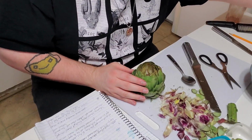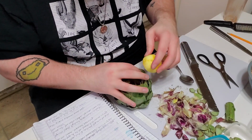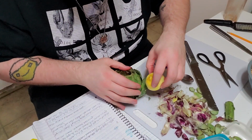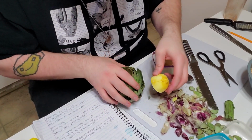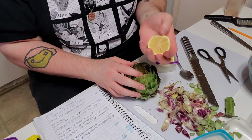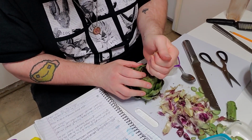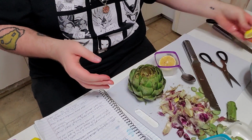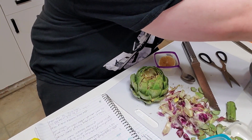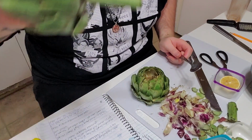Okay, now that that's done, that is when you're going to take one of the lemon halves that you zested, and you just want to rub it on everything basically, because it'll help prevent it from browning. So you're just going through there, and everything that you can, you just rub it on. And then squeeze the juice into the middle here. All right, so now that that part's done, we're gonna do that to the other artichoke now.